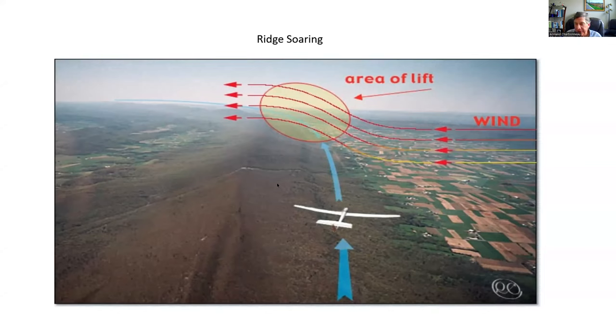So if you're flying a sailplane, you want to be on the upwind side of the ridge, certainly not the downwind side of the ridge. This type of soaring is very common in the eastern United States along the Alleghenies, which tend to run north and south.